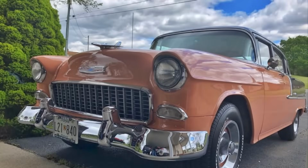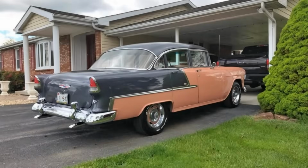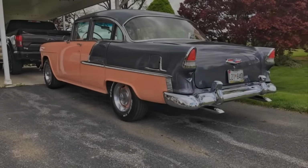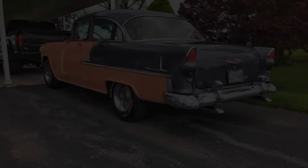For enthusiasts seeking a garage-kept, turnkey classic that blends vintage looks with updated mechanicals, this 1955 Chevrolet Bel Air offers a unique opportunity. Whether used as a nostalgic cruiser or a show car, it's a well-preserved piece of Chevrolet history that continues to turn heads and draw admiration.